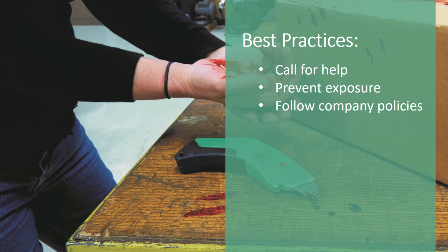If you injure yourself while on the job, call for help and request first aid as soon as possible. If there is blood or OPIM present, do what you can to contain it to keep any responders from becoming exposed. Then, follow our company's policy to complete any additional post-accident requirements, such as reports.